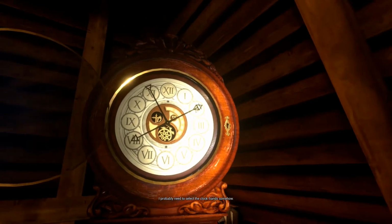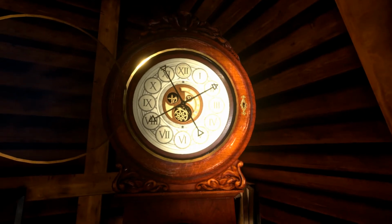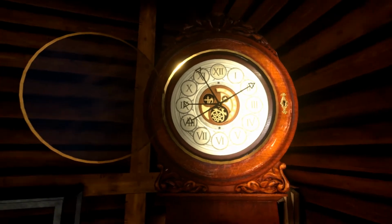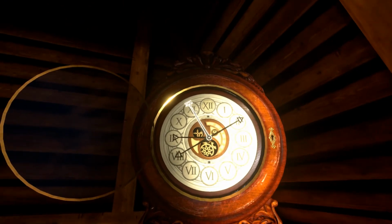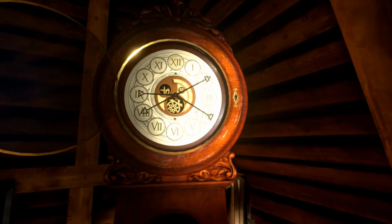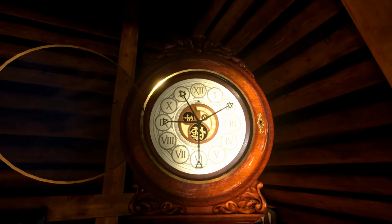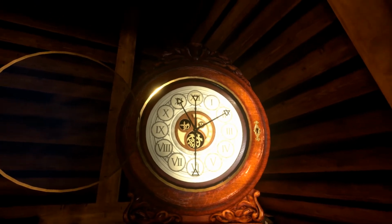I probably need to select the clock hand somehow. Okay, so this one stuck in place. That's upside down goes to the water, which is right here. It won't budge. Yeah, that one won't budge. So hold on, we're gonna make it budge. Move. Is that one right? No. This one is actually going to go down here to the fire. This one's gonna go up somewhere. I'm gonna leave it there for right now. This one I'm gonna bring back around to where it's supposed to be.